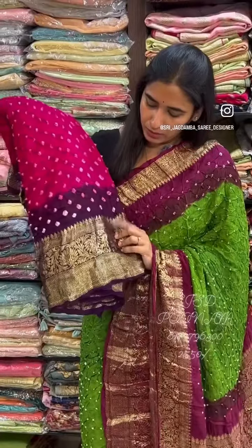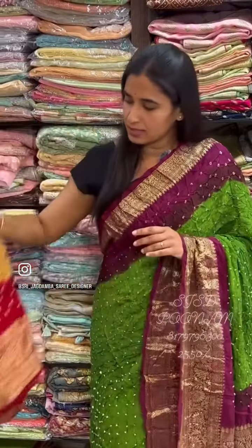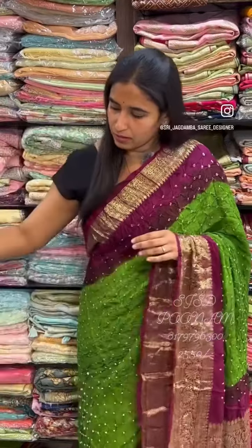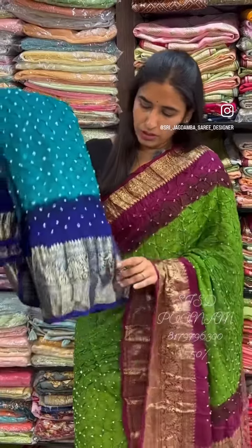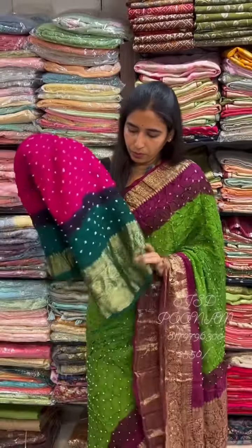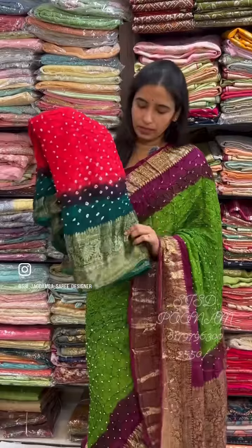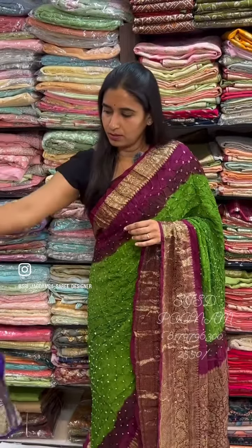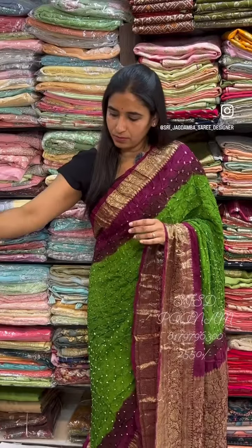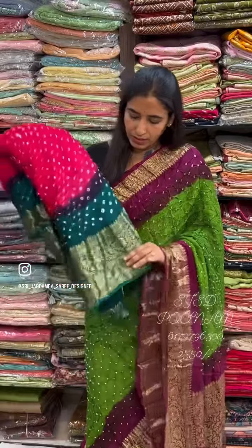This pink with purple, beige with red. The sarees need to be polished. This purple with green. Each and every combination is very beautiful. This peacock green with blue, pink with green. This tomato red with green. This dark pink with blue combination. All these combinations are very beautiful, very nice.